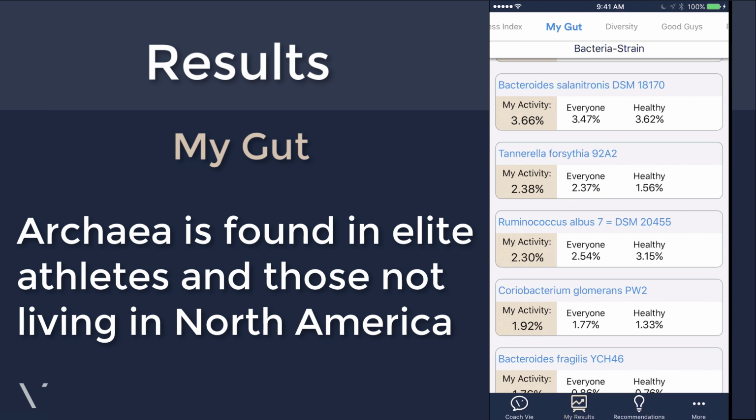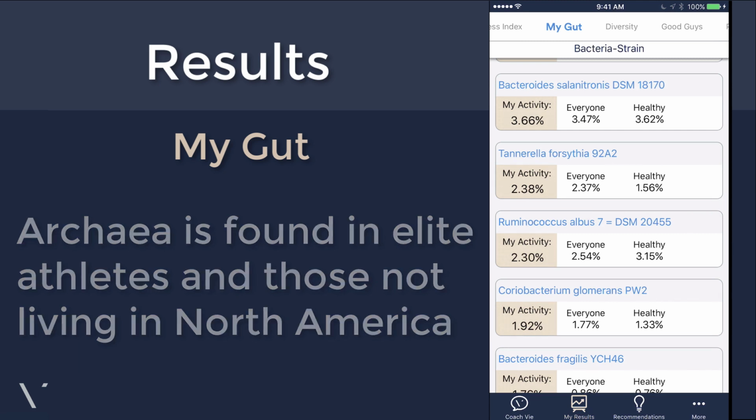Methanobrevibacter smithii is one of the most common archaea, and it's been found to have very high activity in athletes. And unfortunately, this is one that we don't see in you, but we do look for it in people.